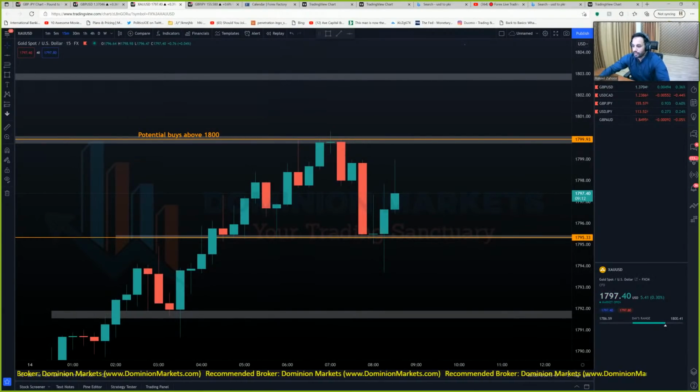Gold barely does anything these days, even with the news. It should have had a very, very big change in numbers to move gold. But I think if it doesn't break below 1796, and if this was a true liquidity grab, by NYSE open we should be breaking above 1800. If that happens, it's going to be a very good move at that point.